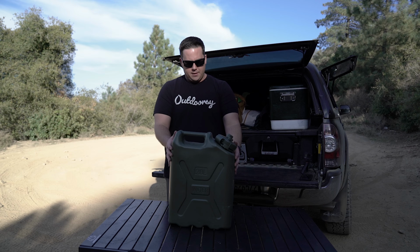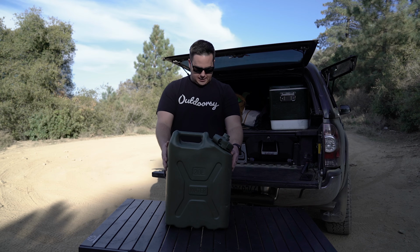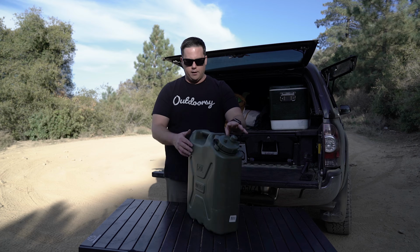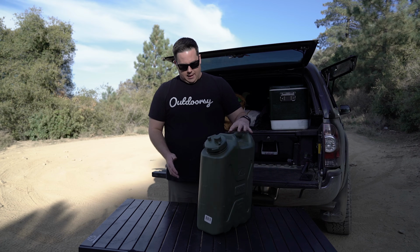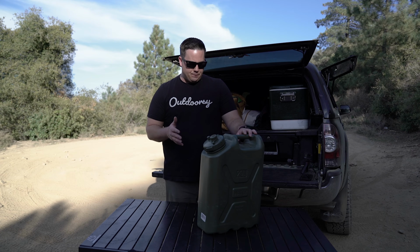But these things work great. These are made by Scepter. It's a 20-liter, 5-gallon water canister, and so this thing is good. I mean, 5 gallons is quite a bit when you're talking about, at least for a weekend trip, doing some just utility type things with it. I have a second one at home, and I have brought that on some longer trips, but I've never used both of them. And so I don't really know if having 2 is necessary.